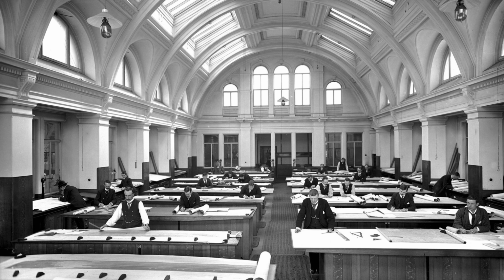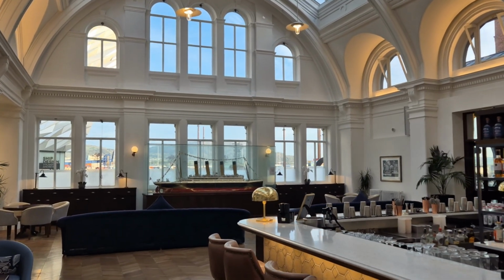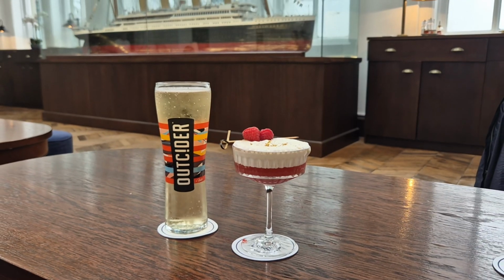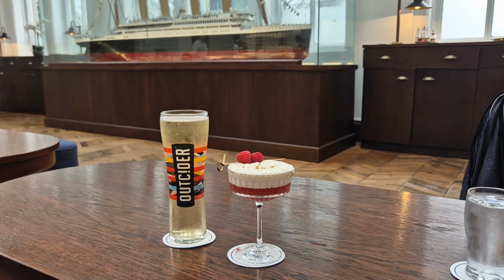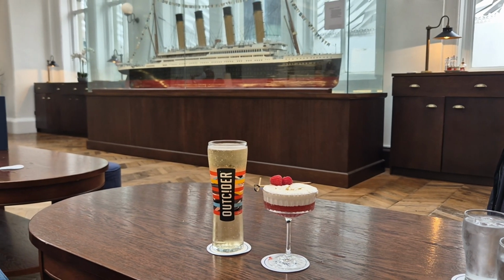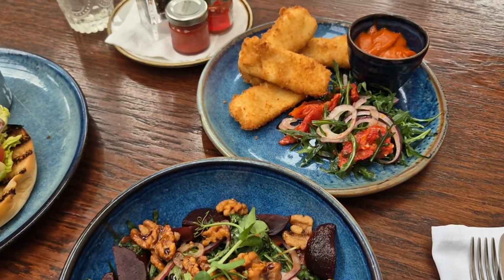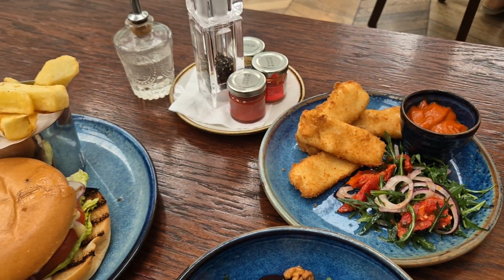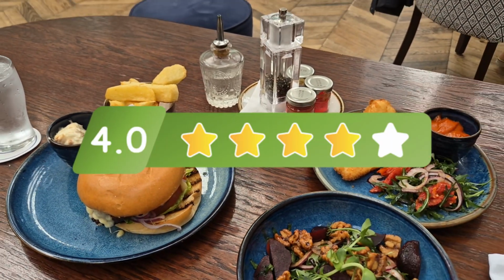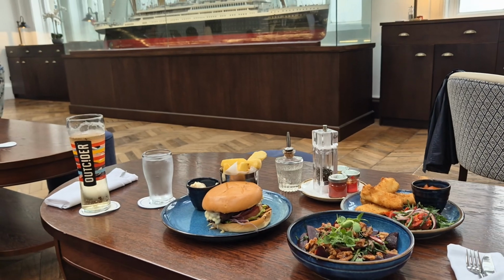You can also discover authentic interior features like the tiles, which mirror those of the Titanic swimming pool and the first-class bathrooms. We ate in the drawing room and took a prime seat in a comfy sofa overlooking the large Titanic model, sipping a cocktail and beer. For food, we ordered the beetroot and walnut salad and halloumi fritters with tomato and chili jam and the Goliath burger. I'm going to give this a 4 out of 5 as all were delicious, however the service was very slow and not up to the 4-star hotel standard.